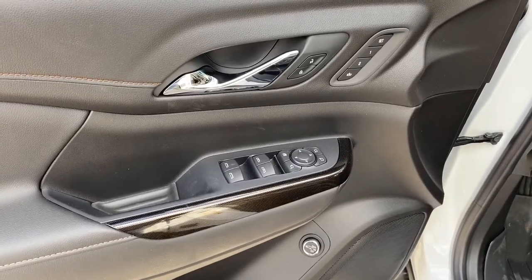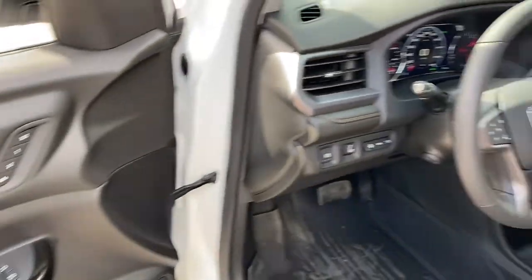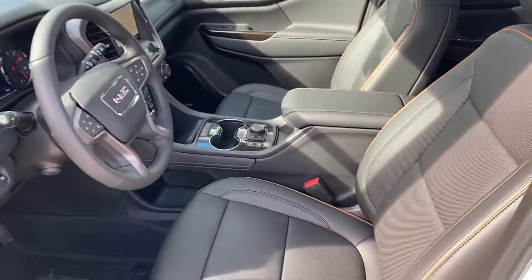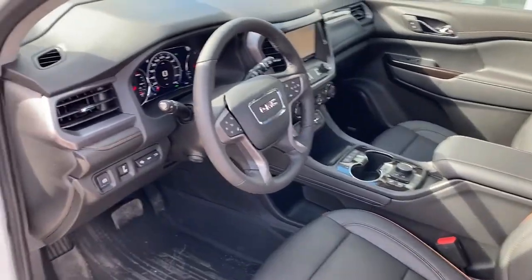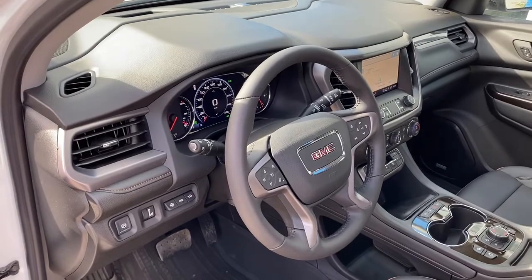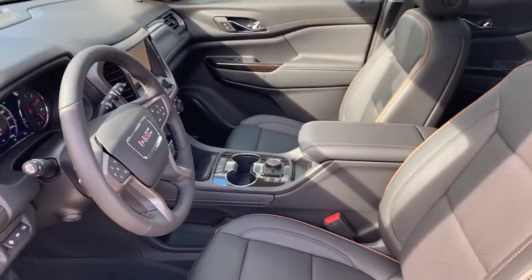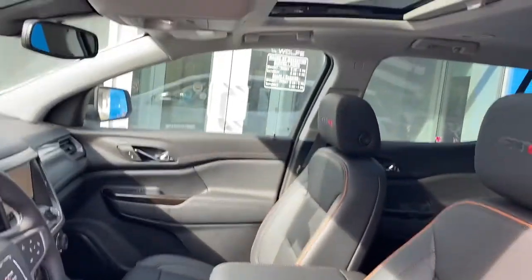And moving on to the interior with power windows and door locks, memory seats. The front seats are heated and cooled. This vehicle has an automatic transmission, comes with heads-up display, lane keep assist, front collision alert, also has a heated steering wheel and a sunroof.